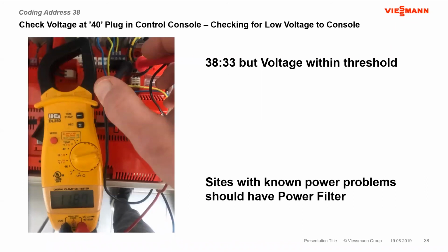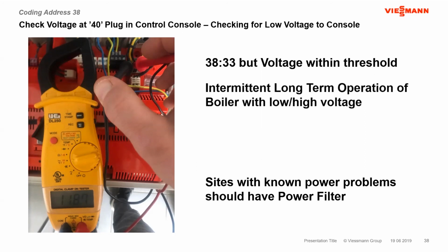So if you've checked the power, the only step you have is to replace the control console itself. The reason could be that the area has intermittent, long-term voltage issues, so voltage spikes and brownout conditions in that particular area. That wears on the controls over time, and eventually you end up with that address 38 being a 33. Lightning strikes, power surges, those types of things can cause that problem as well.